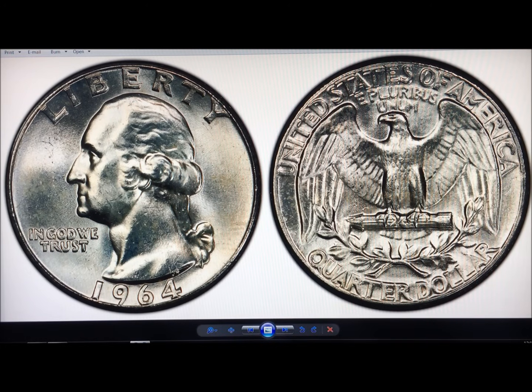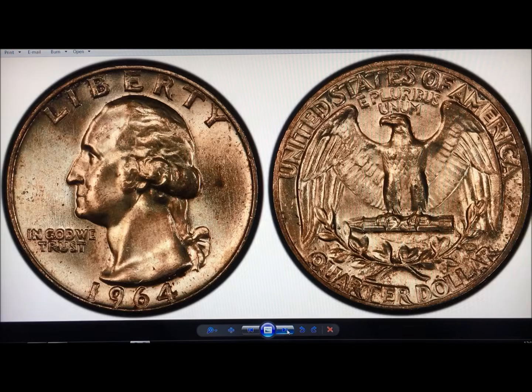The next coin is a 1964 DDR, or double die reverse. The doubling is on the lettering. In grade MS65, which you're looking at, it sold for $978.